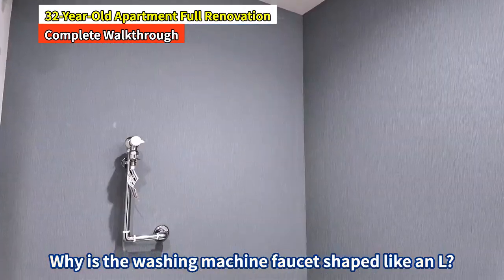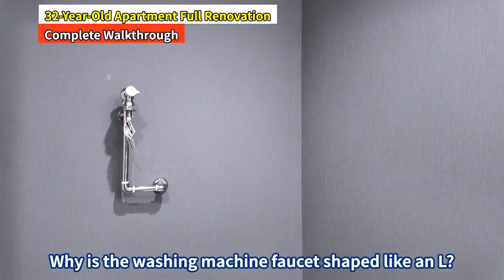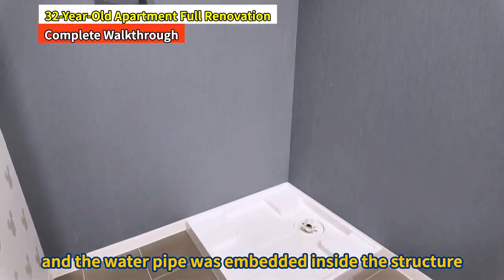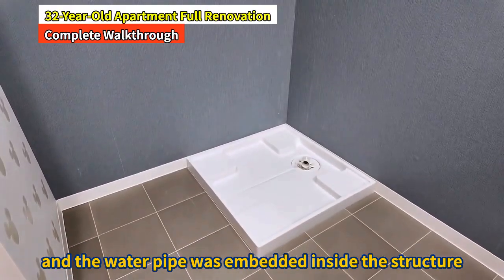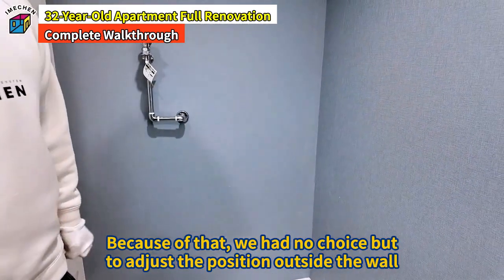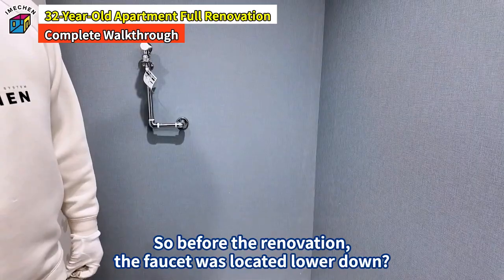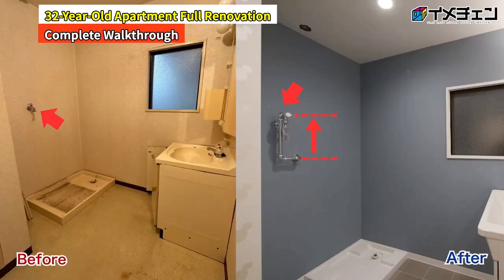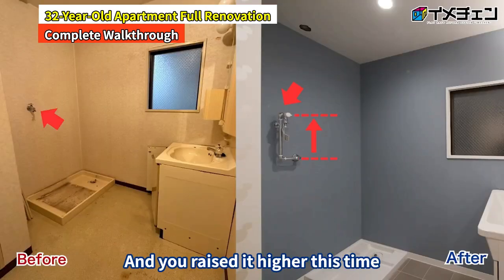Why is the washing machine faucet shaped like an L? Inside the wall, the structure is made of ALC panels, and the water pipe was embedded inside the structure. Because of that, we had no choice but to adjust the position outside the wall. So before the renovation, the faucet was located lower down? Yes. And you raised it higher this time.